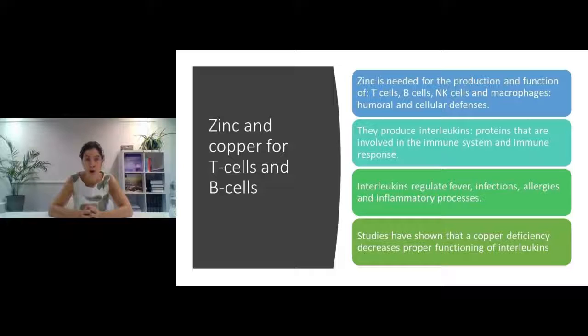We don't know for sure how copper works in this mechanism, but studies have shown that a copper deficiency also contributes to a decrease of properly functioning interleukins. I hope I pronounced that well, but these are specific proteins that protect us against all kinds of inflammations and infections. And again, you have to think about Crohn's disease, colitis ulcerosa, diabetes, heart and vein disease, all these kinds of things. This is, by the way, one of the mechanisms by which zinc also works on a good cholesterol level.